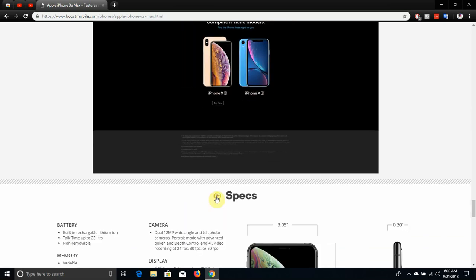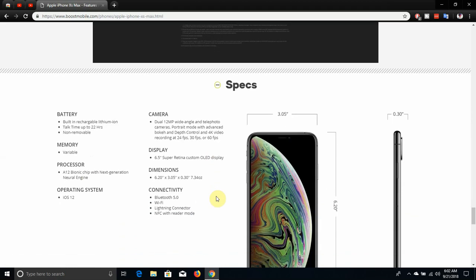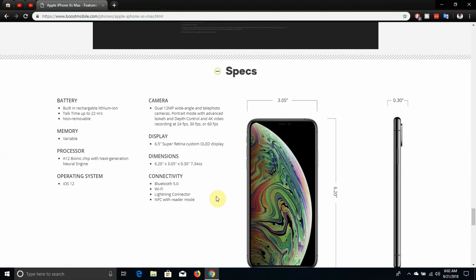Specs on the iPhone XS Max, as you guys know, has a built-in rechargeable battery. The battery is not removable, has 22 hours of talk time. It has three storage options: 64 gigs, 256 gigs, or 512 gigs. It has A12 Bionic chip with next generation neural engine, iOS 12. It has a dual 12 megapixel wide angle and telephoto cameras, portrait mode with advanced bokeh and depth control, and 4K videos recording at 24 frames, 30 frames, or 60 frames.